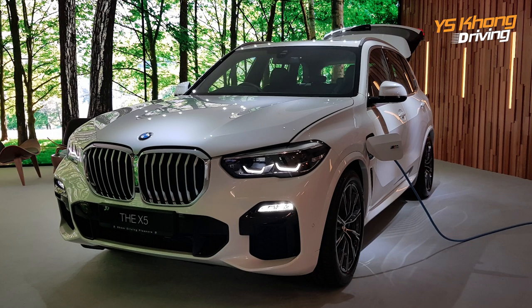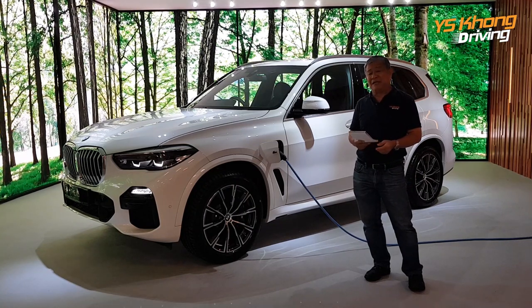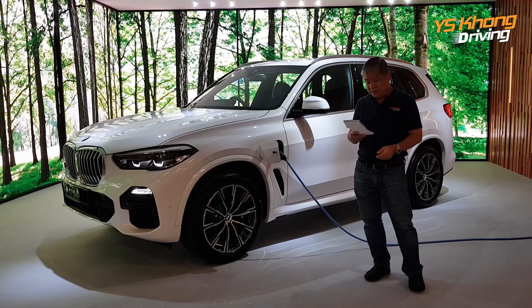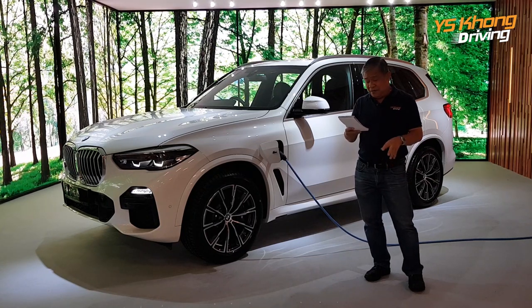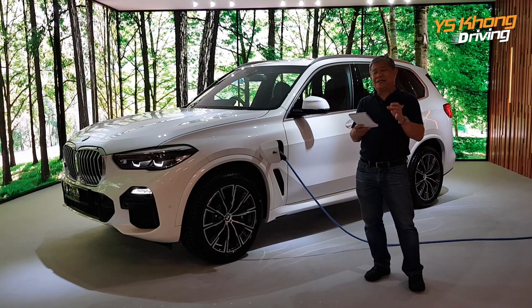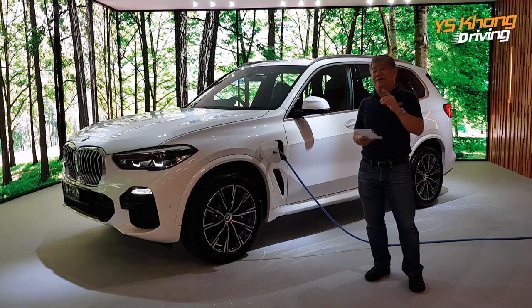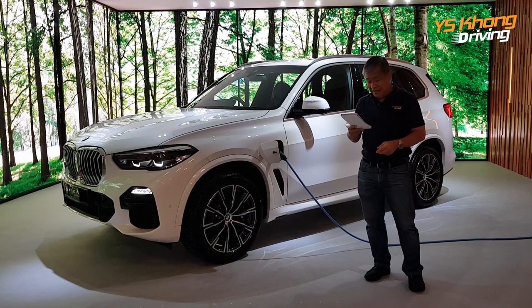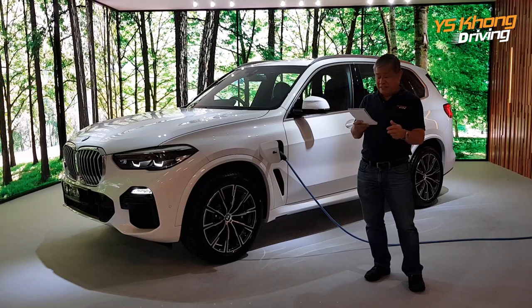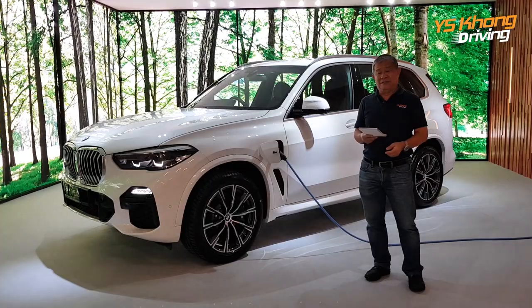In EV mode, it can drive up to 77 kilometers now, and the maximum speed you can hit in full electric mode is 135 kilometers per hour. And in this mode, together with the engine, the rated fuel consumption is just 2.5 liters per 100 kilometers, but what you will actually get on the road might be a little bit higher than that. And emission, which is the key, is only 56 grams per kilometer.